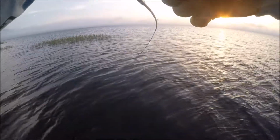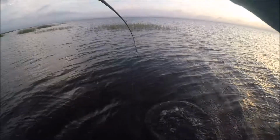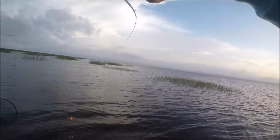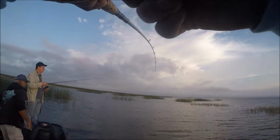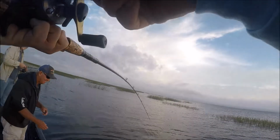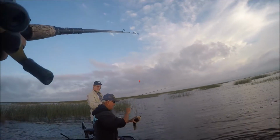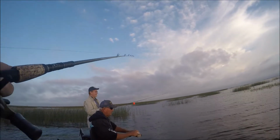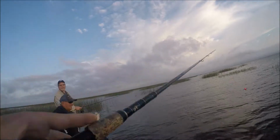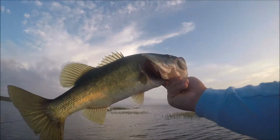That's a pretty good size one. He's not a big one. I'll hold it at least. Yeah, I got my GoPro on, but it's a pretty good size one.